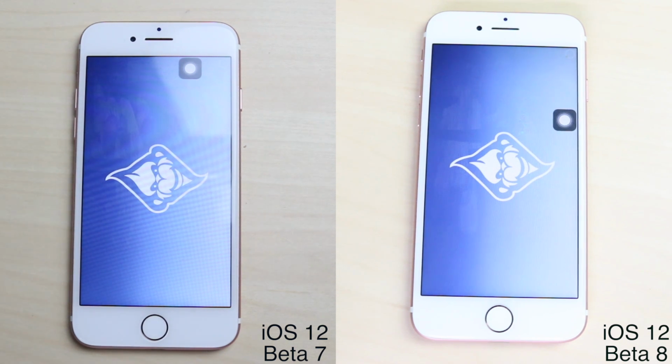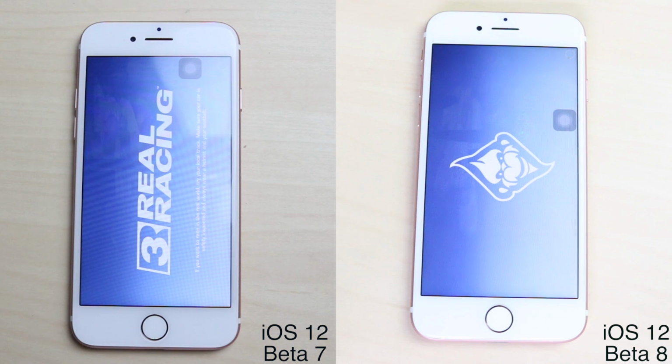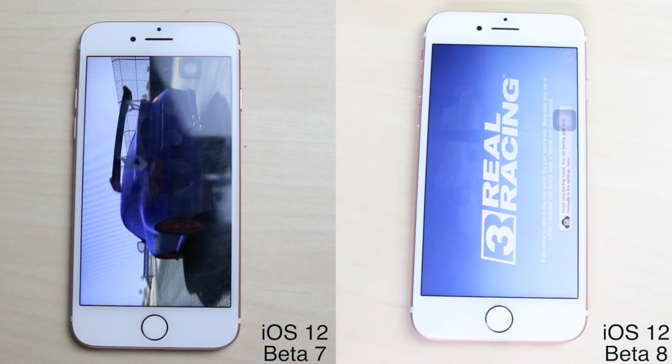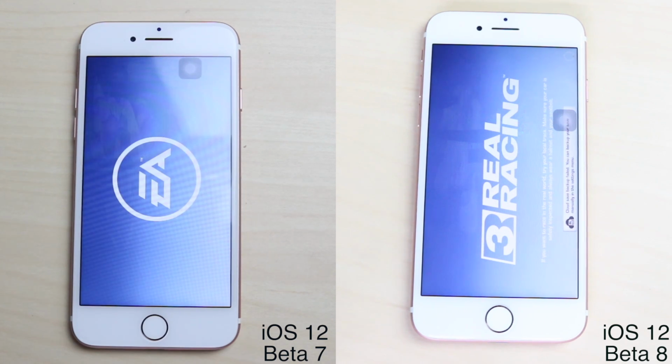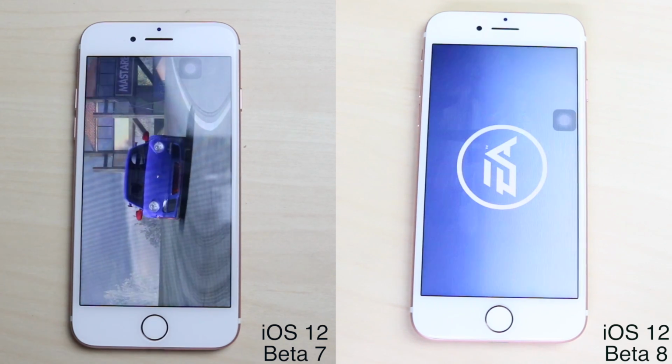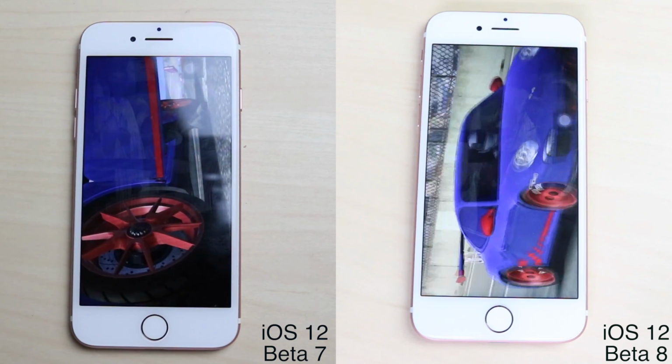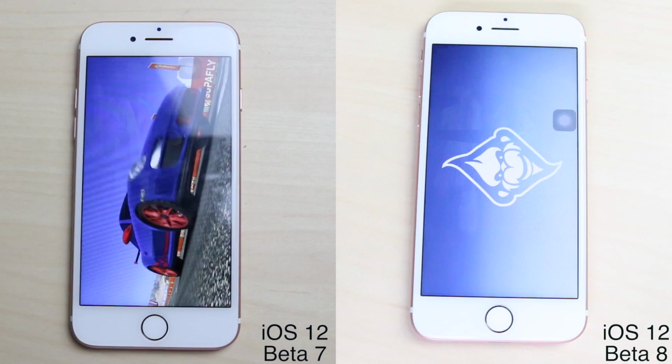So I did boot up Real Racing 3, and again, it does seem like beta 7 boots up faster into the actual game than beta 8, but like I said, this is mostly to do with the fact that I factory reset the whole thing. It's not because of the OS version, iOS 12 beta 7, it's not because of that. That's the reason this phone is faster. It's because I factory reset it.